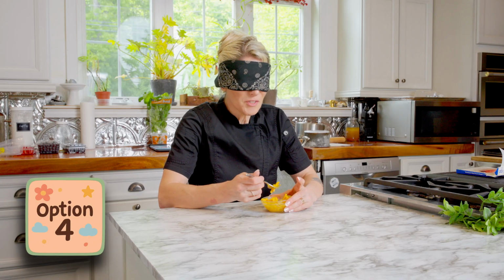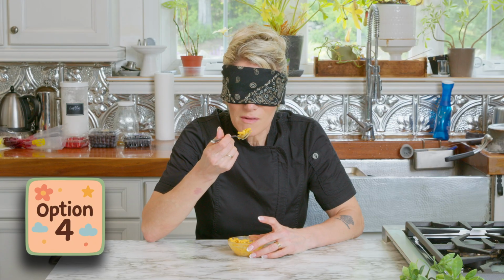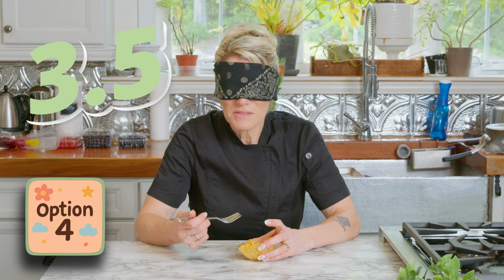I'm trying to feel the shape of the noodles. This one, the noodles almost feel to me like this could be Kraft, but I feel like the cheese flavor is not strong enough. I'm gonna give this one 3.5. No. Let me taste it again. They're all so different. It's so hard. There's something different about the noodles, I feel like. Yeah, I have to give that one a 3 too.